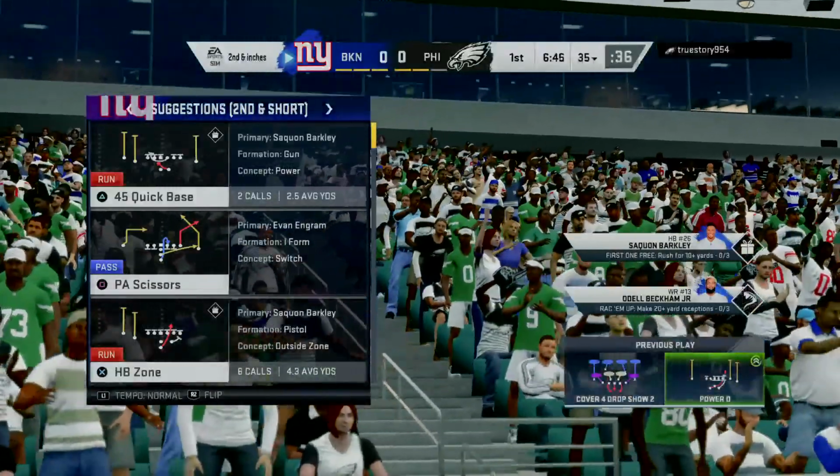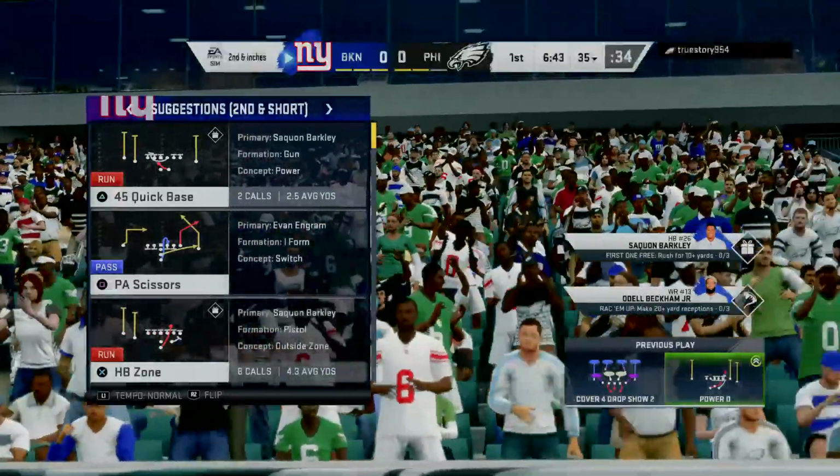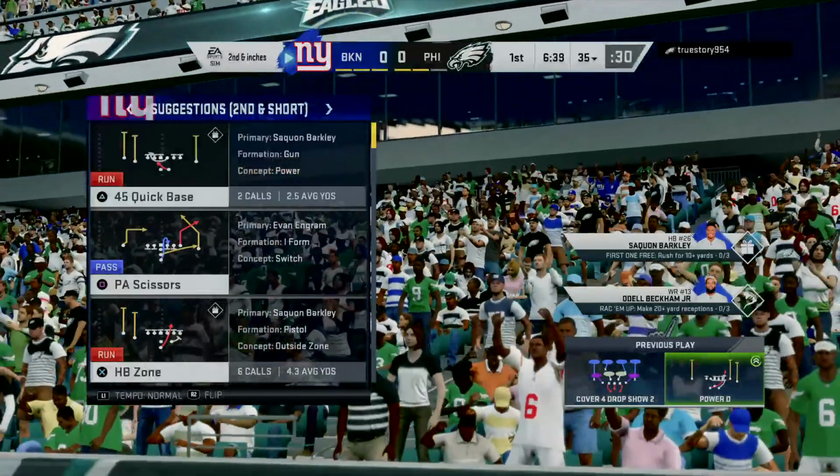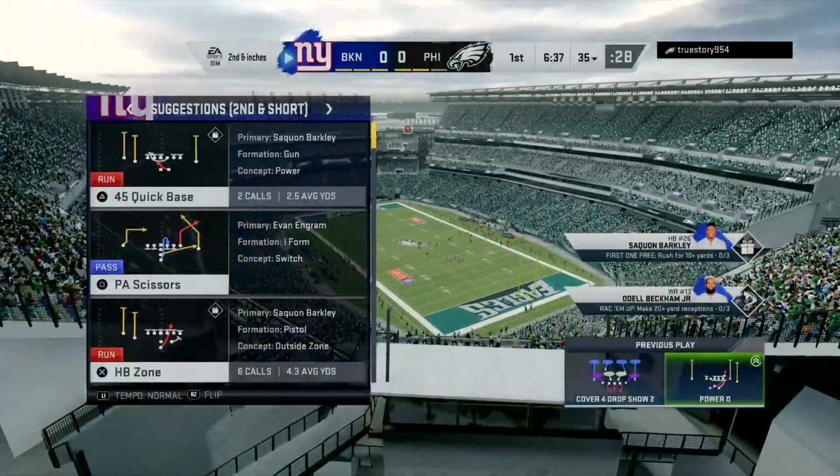What they're going to need to do here in the first half. You've got to take some pressure off of this young quarterback, and no better way to do it than to establish the running game early. At the 35-yard line.